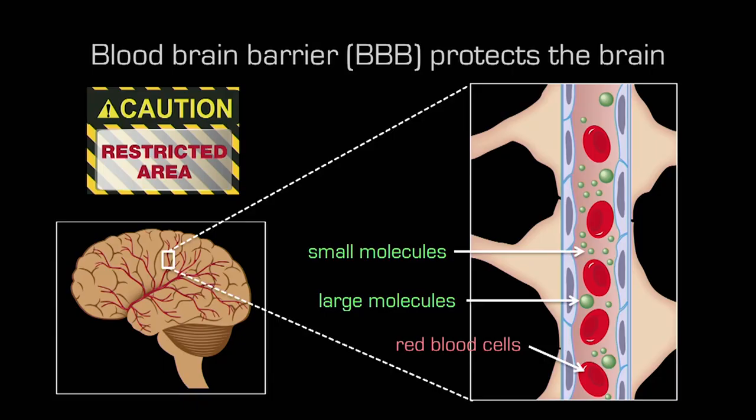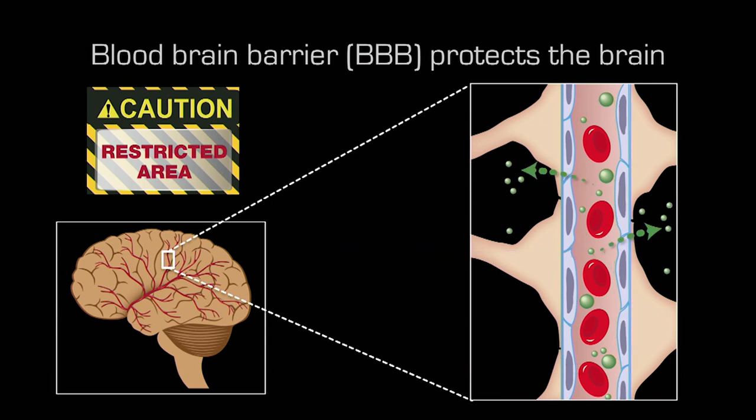So if we introduce the fluid that we have here, for example, the red blood cells and some of the chemicals, the blood-brain barrier, by communication of those cells and by controlling what gets across, some of the chemicals, for example, the small molecules in this case, will make it across the barrier, which is important if you're looking at certain pharmaceuticals, and some will not. So this blood-brain barrier is very critical that we have this permeability aspect to it.